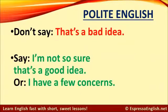Don't say, that's a bad idea. Instead, say, I'm not so sure that's a good idea, or I have a few concerns. Instead of using strong and direct words like bad, it's more polite to say, I'm not so sure that's a good idea. Another option is to state your specific objections by pointing them out as concerns, saying, I have a few concerns.